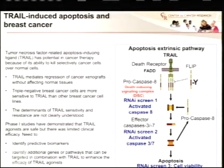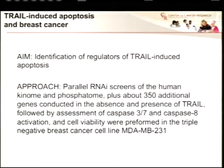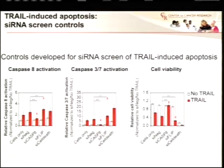What we can do is this. If we inhibit this activity, caspase activation will go up, and if we take out caspase 8, if we inhibit this, we actually block this pathway, and so it will go down. So that is shown here, perhaps best here with this caspase 3-7 activation screen.